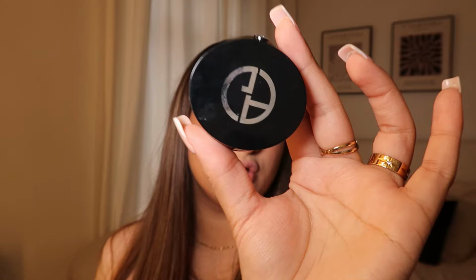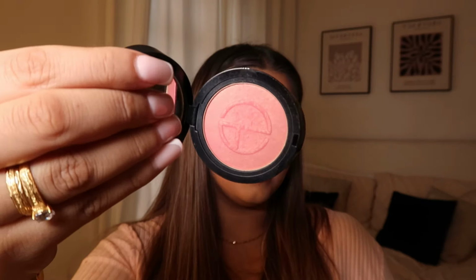Now it's time for powder blush. This is Giorgio Armani's Luminous Silk Glow Blush. This is in the shade 50. How stunning is that blush? It's a pinky blush with a bit of glitter in it. It's definitely a glowy blush. I use this blush when I'm going for that pinky glowy look. Probably one of my favourite blushes of all time.